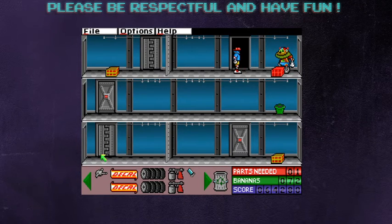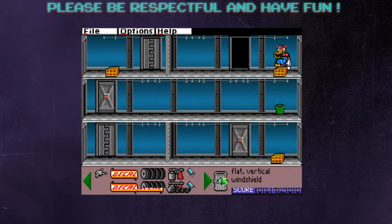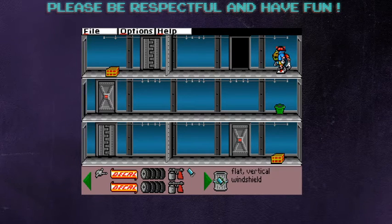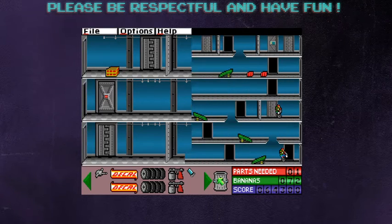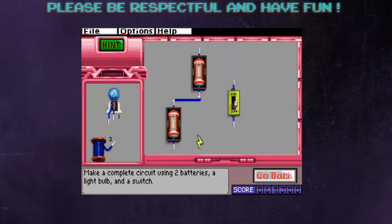Oh, I was lucky. Let's see what we got. Decal. Get rid of the eyes. The eyes are terrible. I don't care what it is, just flat vertical shield. Great. That's toast. So over to the right and straight down to... So that's right at the entrance to this room.